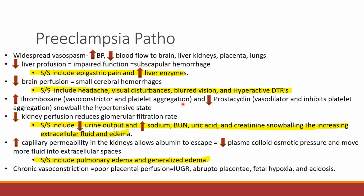So capillary permeability is going to increase in the kidneys, allowing the albumin to escape, and that's going to cause a decrease in plasma oncotic pressure, which moves more fluid into the intracellular space. So that's where you're going to get your pulmonary edema, generalized edema, pitting edema. So that's another sign and symptom of moms that are preeclamptic.